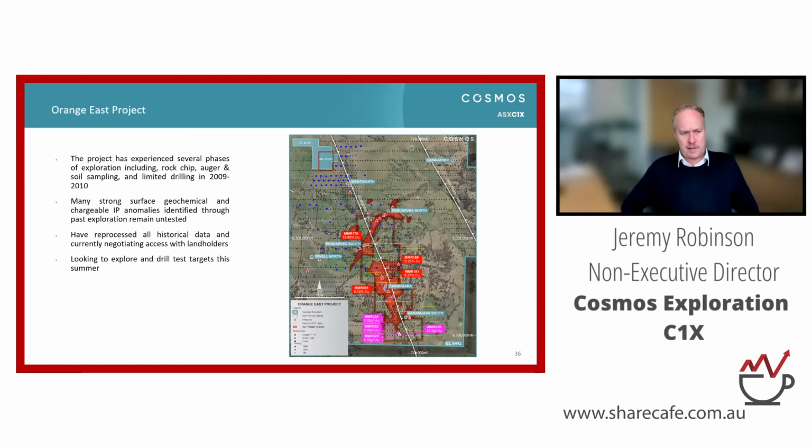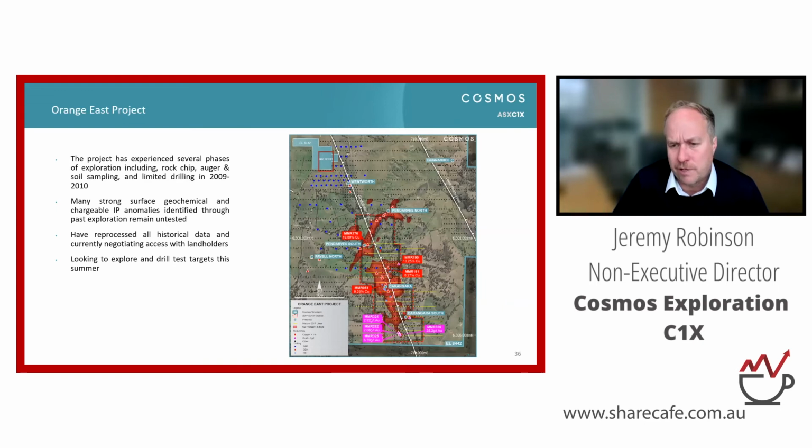So the work that's previously been done here, the previous operators from which we got this company, the last thrust of work in 2009 to 2010, did some soil sampling, did some IP work, and did some modelling of that IP, and a couple of drill holes as well. So you can see there's extensive soil anomalies there, extensive rock chip, outcropping copper gold mineralisation. The previous operators put a couple of drill holes into some IP shells, which we now interpret weren't optimal drill holes on the reprocessing of the data. So we're reprocessing all that geophysical data and marrying that into the geochemistry as well. And that's leading us towards some more compelling drill targets. So as I said, we'll look to get out there this summer. Next slide.